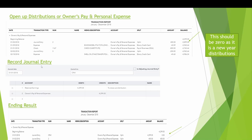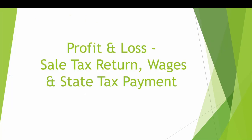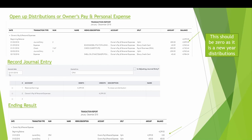Okay, on QuickBooks, you will go on add and look for journal entry. Make sure you have the correct date. The date will need to be the beginning of the tax year, so it will be 1/1/2021. And the accounts that we will be using will be owner's pay and personal expenses, the same account that you clicked on for distributions. That will be our credit, and the credit amount will be the same, the beginning number.